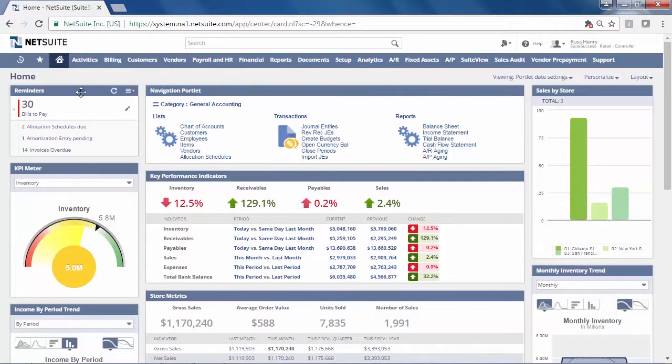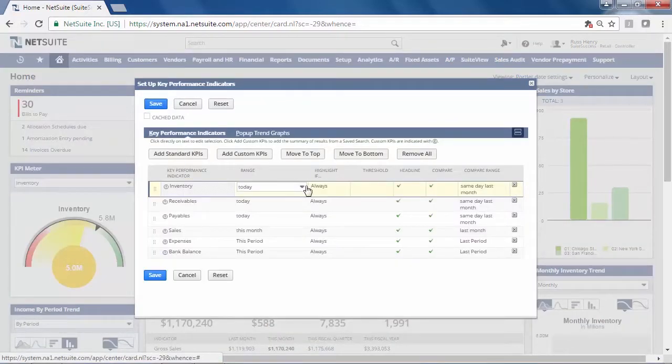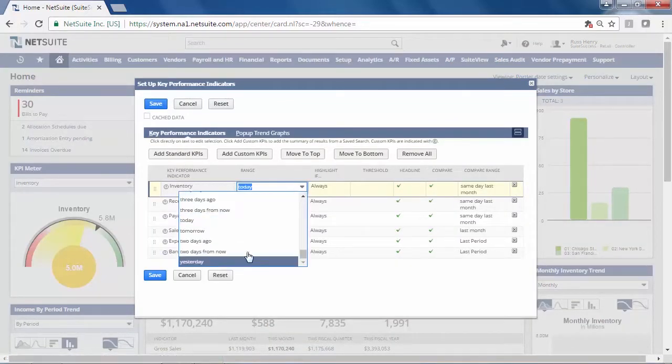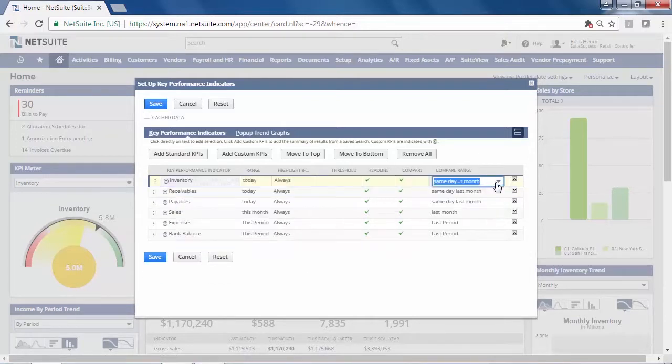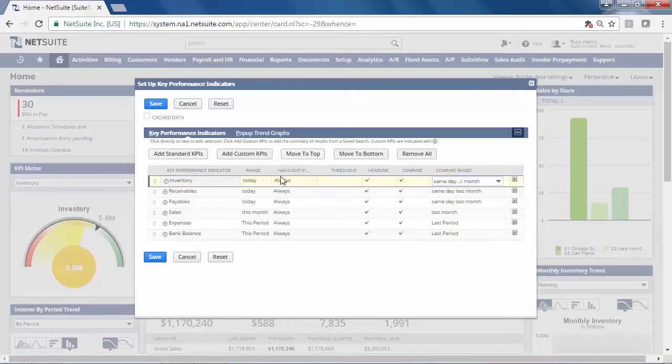These portlets can contain electronic reminders, key performance indicators, report snapshots, trend graphs, and they can even give users direct access to frequently used job functions. By configuring my key performance indicators portlet, we can see how users can edit the default date range from a number of predefined options, as well as the comparative date range and other system options that will be displayed on the dashboard.